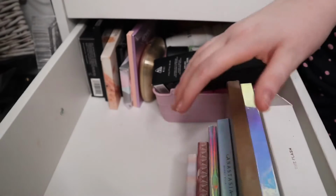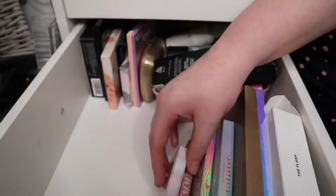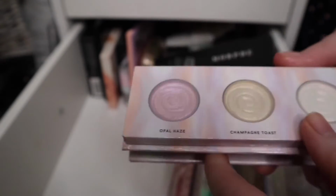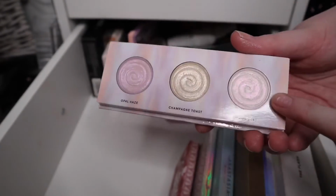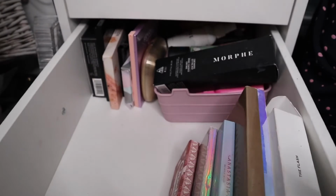And then these ones here are my high-end palettes, I think they all are. So I've got my Laura Geller Life Glows On palette. This one was a right bargain in TK Maxx. So you've got a pinky purple, you've got a yellow, and then you've got a white duochrome into pink. I really like that palette.